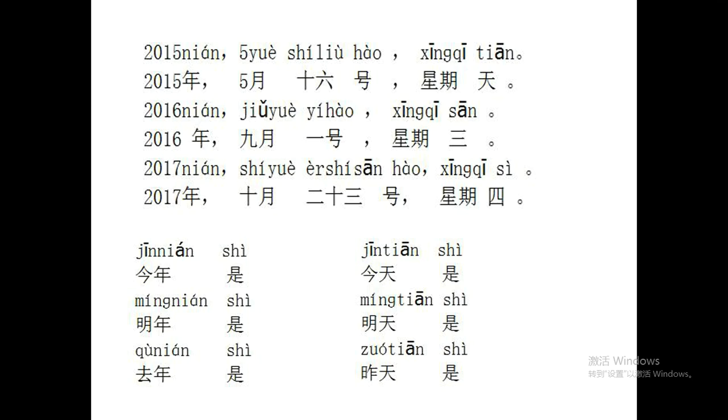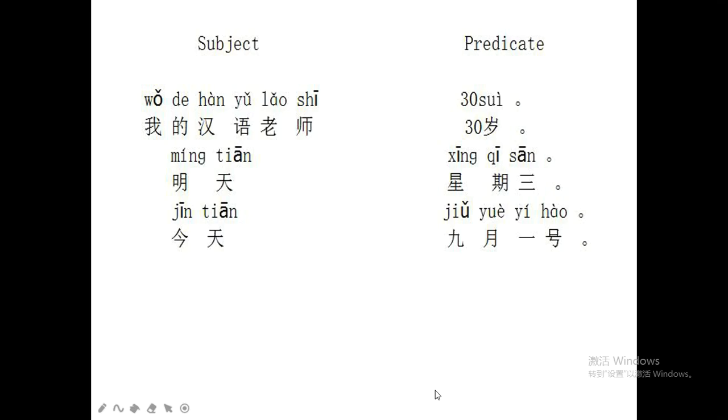So what is the exact date of today? 25th, 5月25日. And what is the day of the week? Monday, 星期一. So 明天是2020年5月26日, 明天是星期二. 昨天是 What was yesterday? 昨天是2020年5月24日星期天. Yesterday was Sunday. That's how you practice. And subject, predicate, this is the pattern we use.